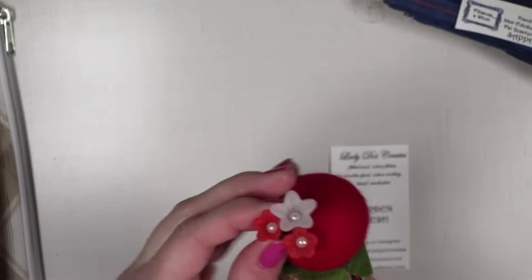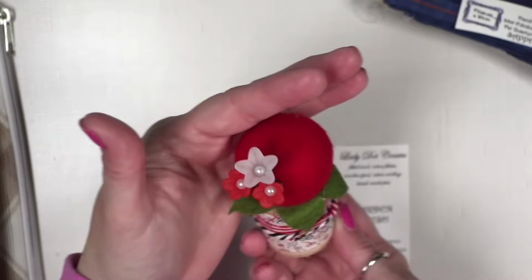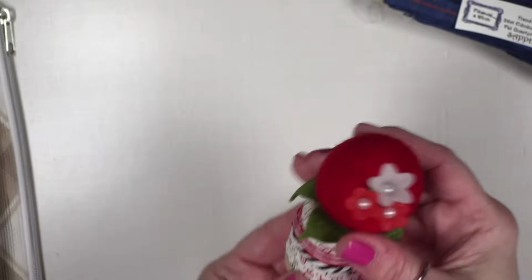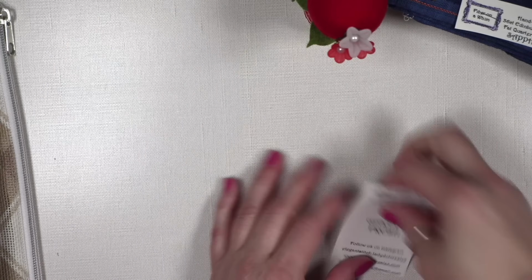How about that? She also picked up from Lady Dot Creates. I'm so excited to share this so I can put it up now. Look at this with the little pins. Look at how adorable this is, you guys. I love this. So this will be going right up back behind me to use as decoration.